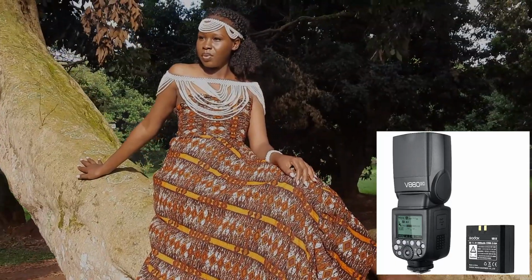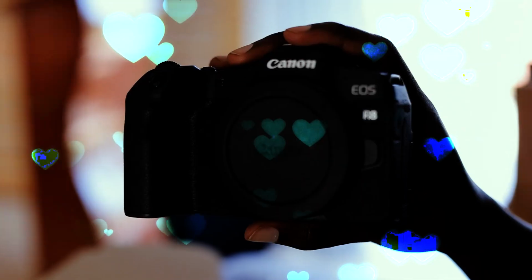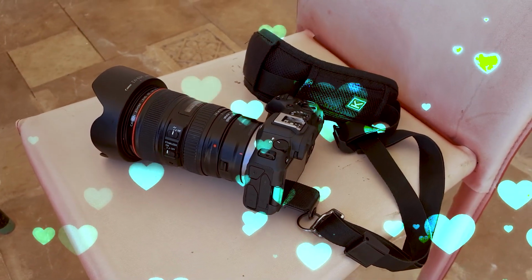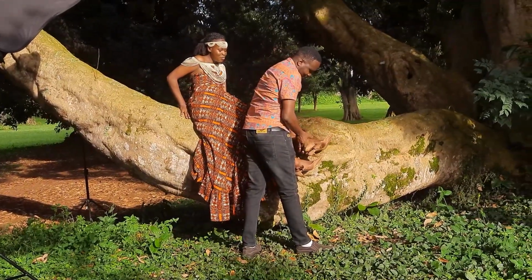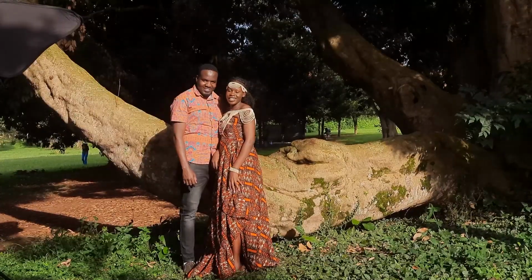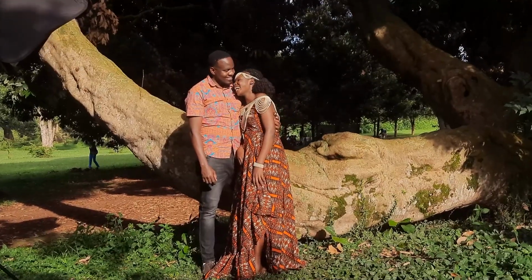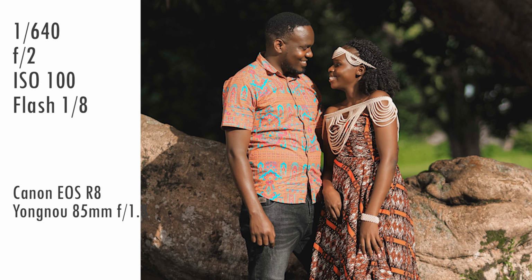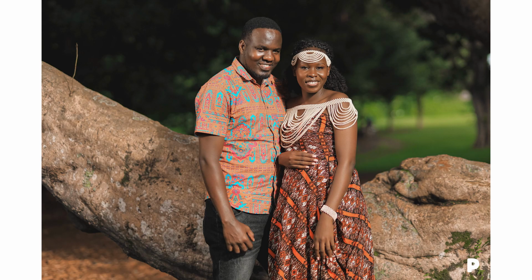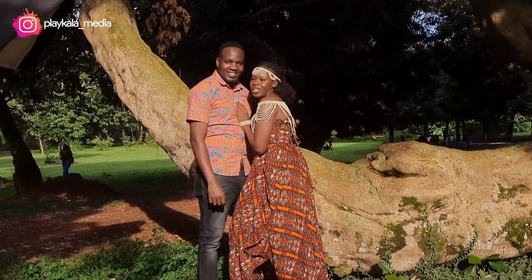For the camera, I used the EOS R8. This is my new camera. I am super pumped about this camera, guys. You have no idea. I really love how it focuses and all that. So I used the 85mm. That's the lens I used throughout this entire shoot. I didn't change it at all because I knew I had enough space to walk back and forth to get myself these amazing photos. Right, so let's dive in.